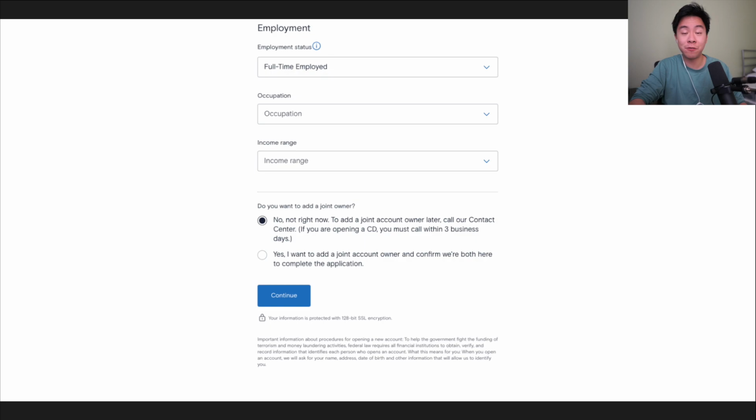Once you're done, it's time to fill out employment status. And most of us fall within 5 different categories: full-time employed, part-time employed, self-employed, unemployed, or student. For occupation, you can pretty much put down what best represents your field. It's not too important though, so don't stress too much about it. For income range, you can then select your estimated total annual income for your household. And finally, you'll have an option to add a joint owner. Most of us are probably selecting no, not right now, and once you're done, click on Continue.